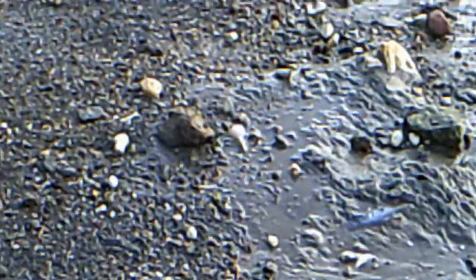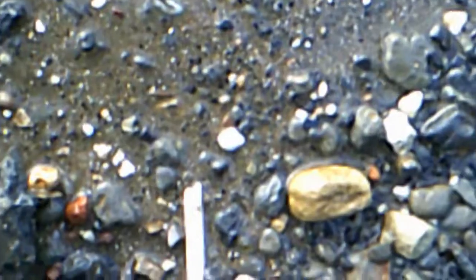Right, so having said that I wasn't going to go into the mud, I've just seen something there. It looks white, it looks quite large. I'm not quite sure what it is, so let's have a look. Just have to be careful where I'm standing. Definitely a vessel of some kind. Just get the mud off.